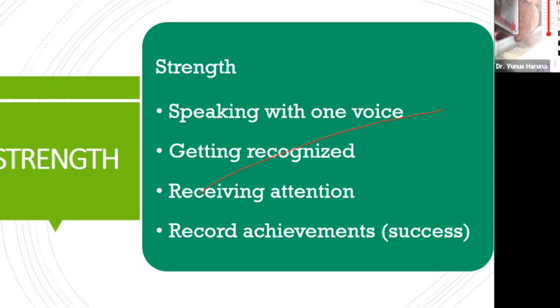It is very, very important for an association or an organization to get recognized, because it is after the recognition that they will receive the needed attention. If they are not recognized, nobody will give them attention. But once they are recognized, they can receive attention from the government, from other organizations or donor organizations, or any bank or any insurance company.